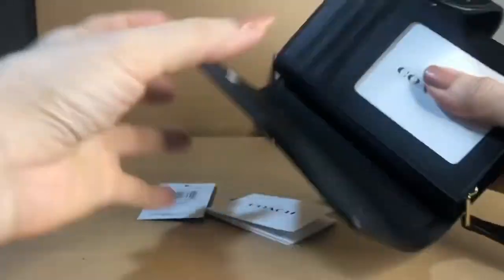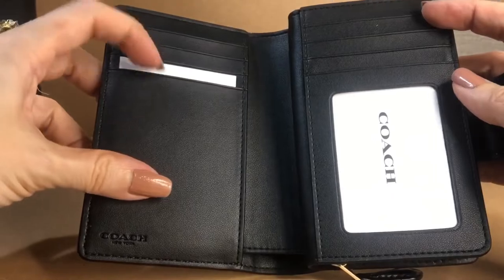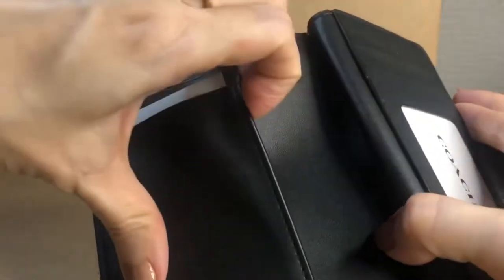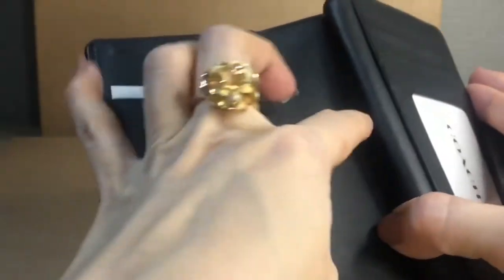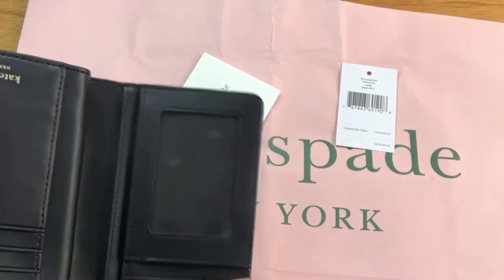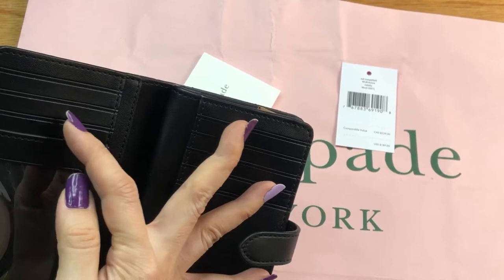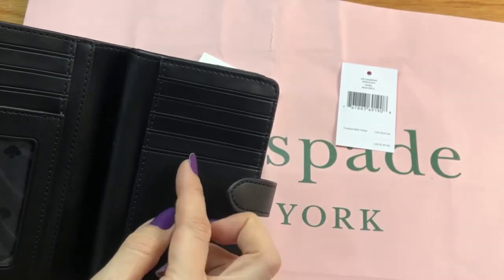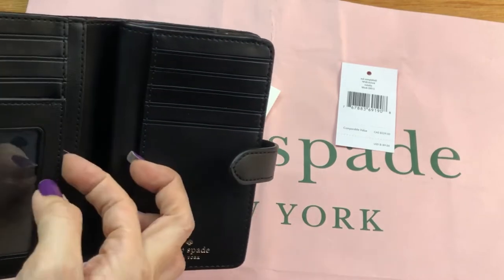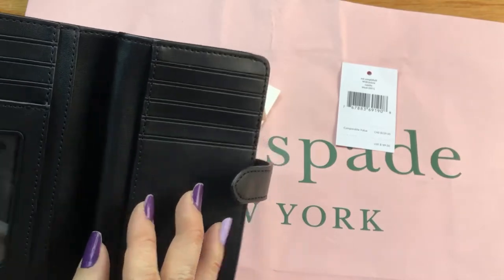Now, let's compare the inside. Coach has 8 card slots, including the window pocket, and has 2 bigger slip-on pockets. While on the other hand, Kate Spade has 9 card slots, including the window pocket, plus 4 bigger size slip-on pockets.